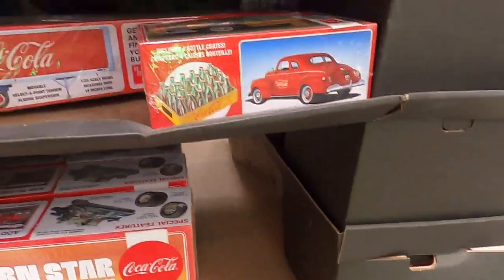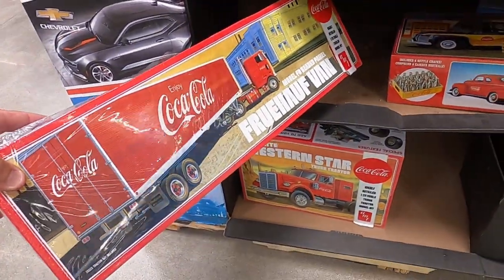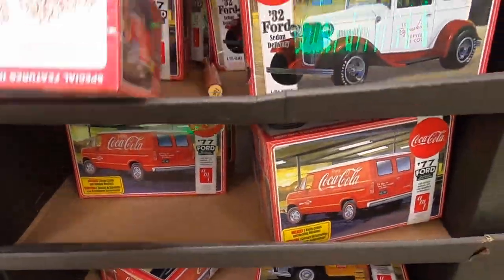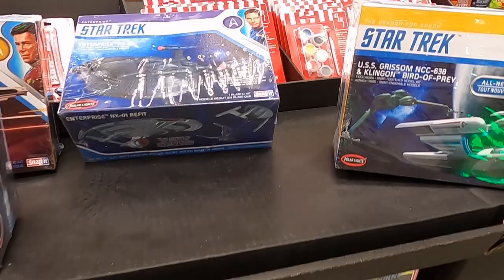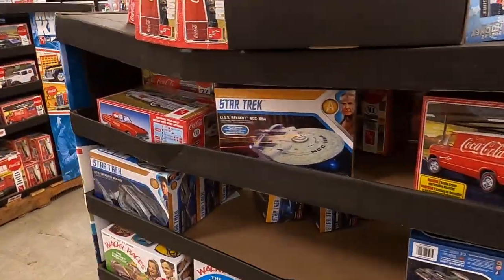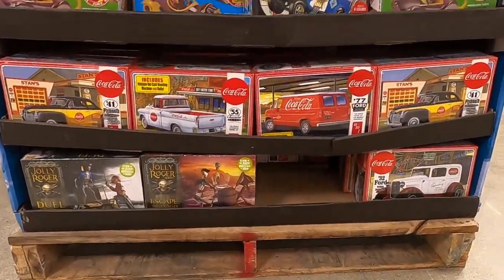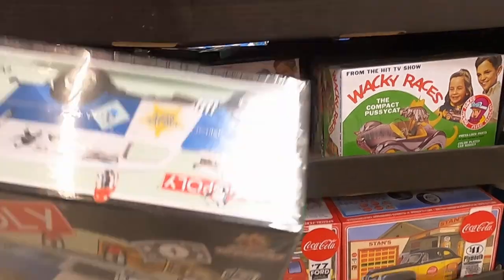I finally found one. I know a lot of guys out there say my Walmart doesn't have models. I can believe it because most of them don't. Why they choose one Walmart over the other, who knows? But anyway, here's the models I found. Instead of shooting an intro, I just thought I'd jump right in and just show the models.